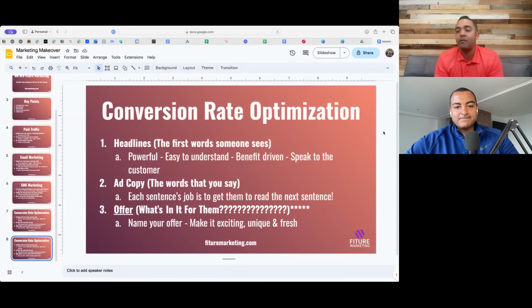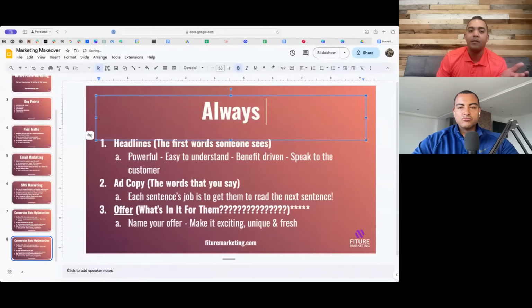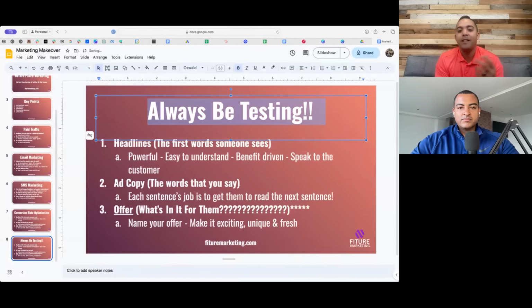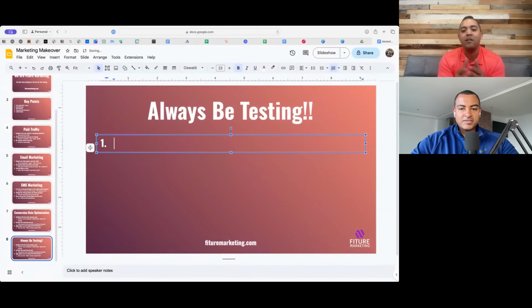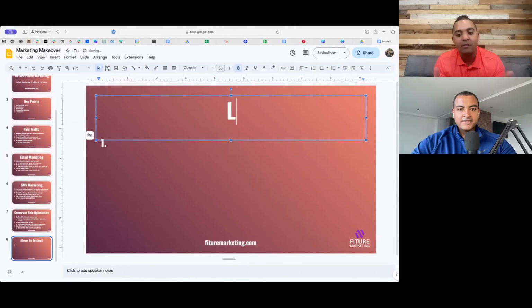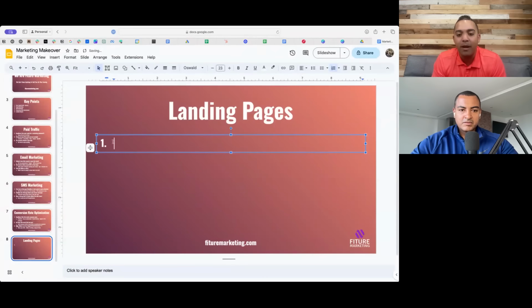Yeah, that's a great point. And so always be testing these things, because if you're not testing, you won't be able to make the iterations and optimize what you need to be doing in order to get real results. That's where your growth is going to come from, doing the things other businesses are not doing or willing to do, which is to do the extra testing and the extra analysis of what you can do better in your business. Okay, and then number 5 is landing page, right?